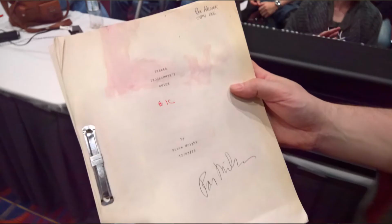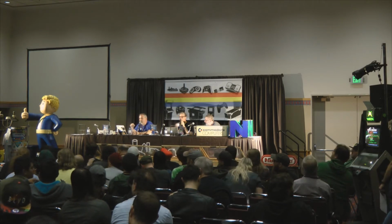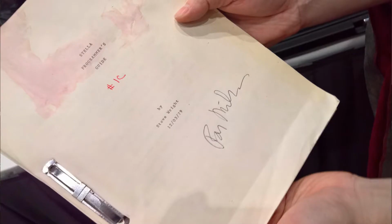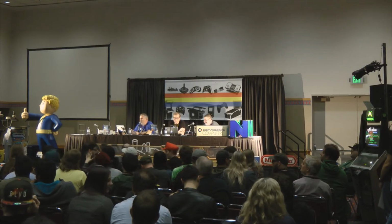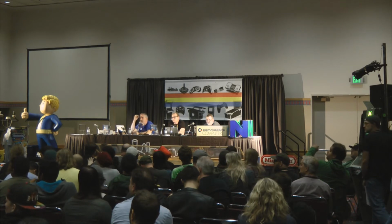And he brought us an original Stella programming guide. Stella was the code name for the Atari 2600 that he owned. And do we have that out? Yeah, there it is right there. It's really great, with some writing on the cover from him. And what's the date, Richard, on the front of that? December of '79. December '79. Would you sign this for the winner? Okay. So we are auctioning this off for Ron, and does anyone want to take a look before we? Yeah, we got some hands back there.